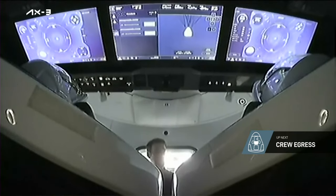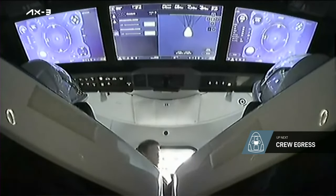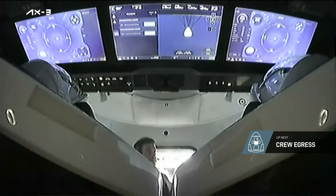It's a great example of even in this moment, right? The hatch is opened, crew is ready to get out. We're still taking our time to make sure that they're okay, that everything on board is as it should be. And at that point, we'll begin crew one by one, leaving their Dragon Freedom vehicle.